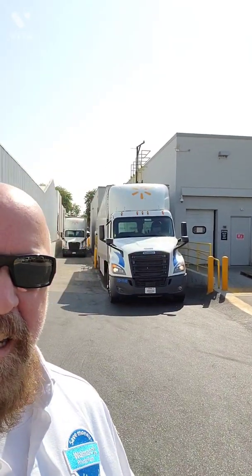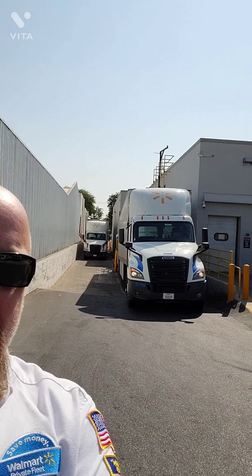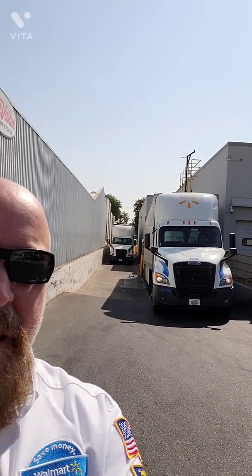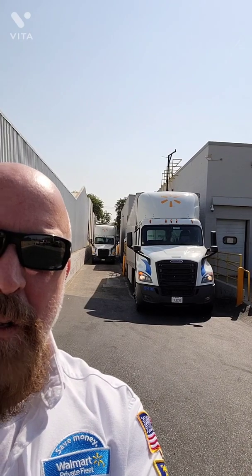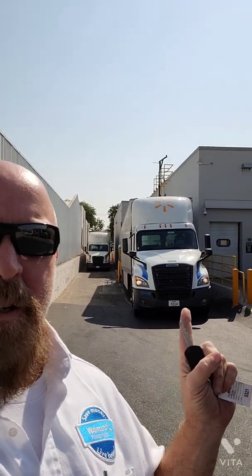You can see there's the dock, and my tractor is the one in the alleyway there waiting to come in. They've got delivery after delivery here, and I'm just waiting on this guy, the meat and produce guy, to get finished. I've got grocery remix, a 48-foot trailer with a day cab, so that's mine in the back there.